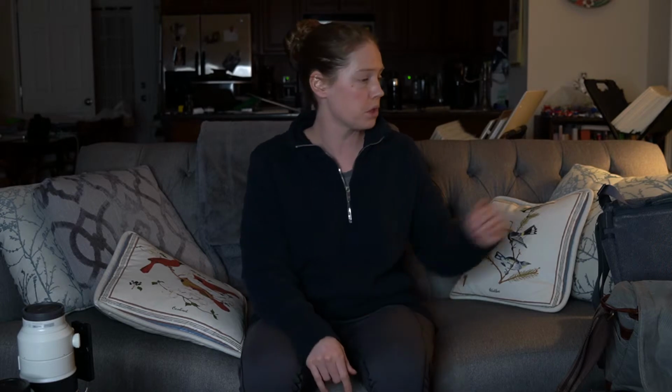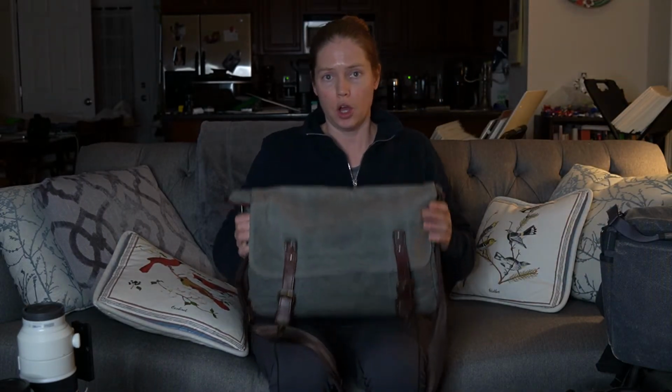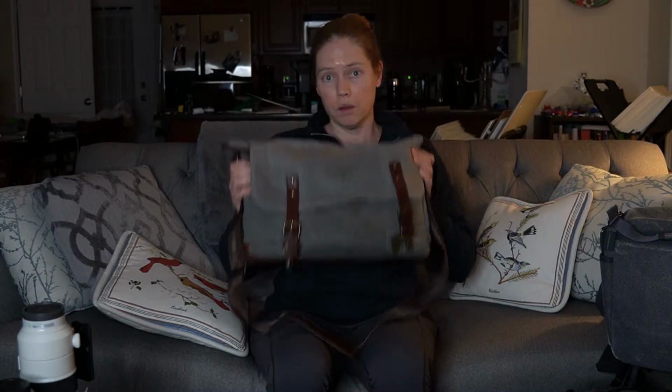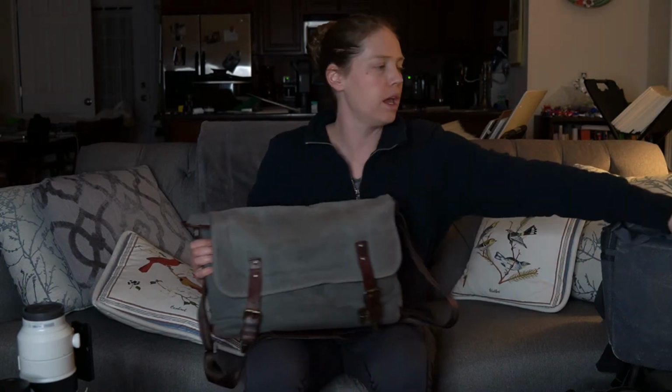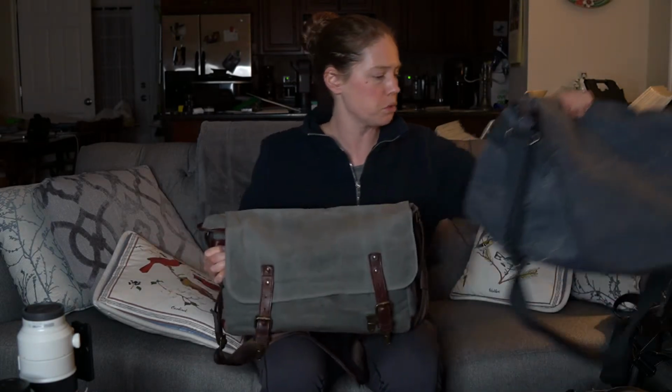Okay, so let's get started. The first bags that we're going to talk about are shoulder bags, and I have two of those. I've got the Union Street bag by ONA, O-N-A, and I've got the Retrospective bag from Think Tank Photo. So we're going to start with this one first.